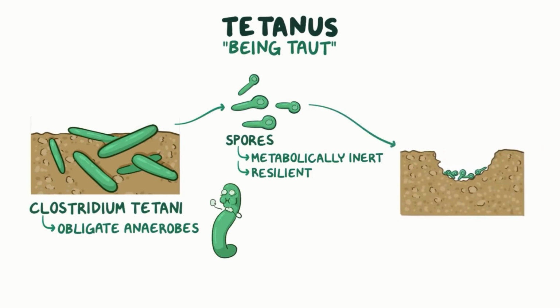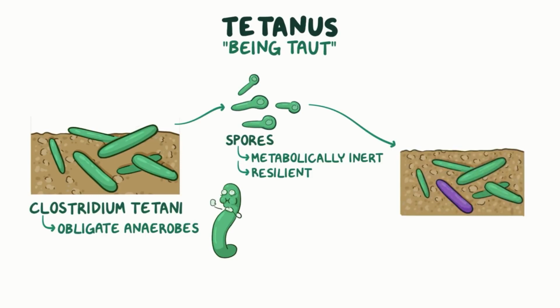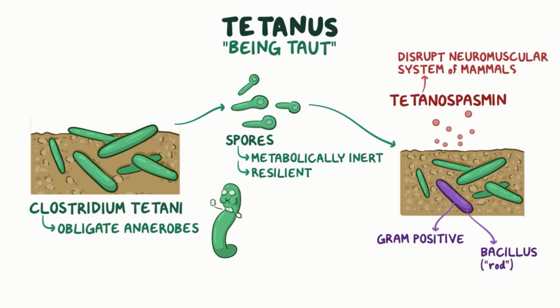When doing a gram stain, Clostridium tetani stains purple, or gram positive, and it's a bacillus, meaning that it looks like a big cylinder or rod under the microscope. Clostridium tetani is notorious for one of its toxins, called tetanospasmin, which can severely disrupt the neuromuscular system of mammals.